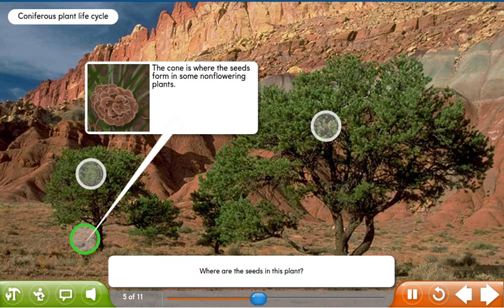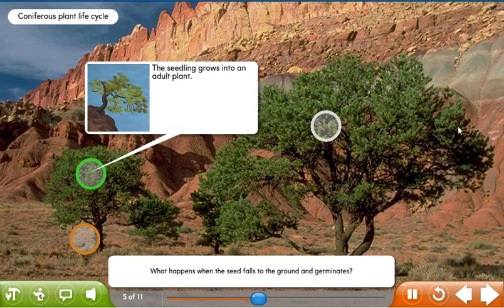Where are the seeds in this plant? In the cone. The cone is where the seeds form in some non-flowering plants. The cone helps to protect the seeds. What happens when the seed falls to the ground and germinates? Just as with a flowering plant, the seed will begin to sprout and grow. With the right conditions, the seedling will grow into an adult plant.